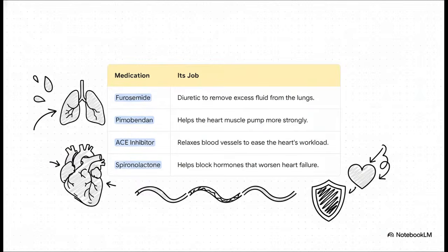And to do that, vets have a whole toolkit of medications, and each one has a very specific job. Furosemide is the star player. It's a diuretic, you might know it as a water pill, and its job is to pull all that fluid out of the lungs so the dog can breathe easier. We keep using pimobendan to help the heart pump strong. Then, we usually add things like an ACE inhibitor to relax blood vessels and spironolactone, which blocks hormones that make heart failure worse. It's a real team effort.